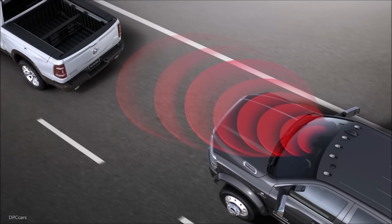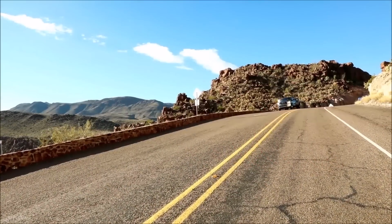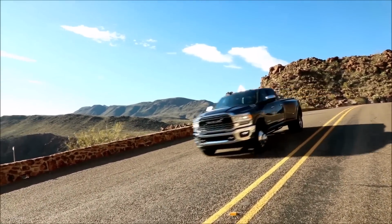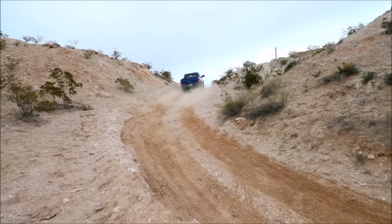So one of the safety features is our forward collision warning, which will watch the road in front of the truck that they're driving for other vehicles coming to a sudden stop or slowing down rapidly. The Ram Heavy Duty will be able to determine the distance to those vehicles and determine if it needs to warn the customer or if it needs to apply the brakes due to closing in too quickly.